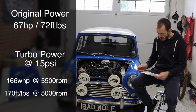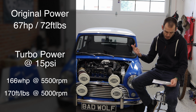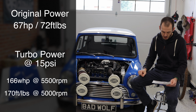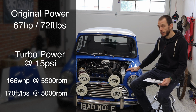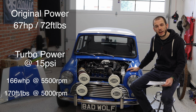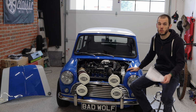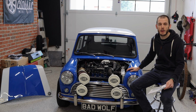There they are. Peak is 167 horsepower and the peak torque is 170 foot-pounds. Pretty crazy stuff, pretty exciting. It is very, very fun to drive, and I'm very happy with those. As you guys know, my goal was 150 horsepower, 150 torque, and I've exceeded that, and I'm a happy camper.